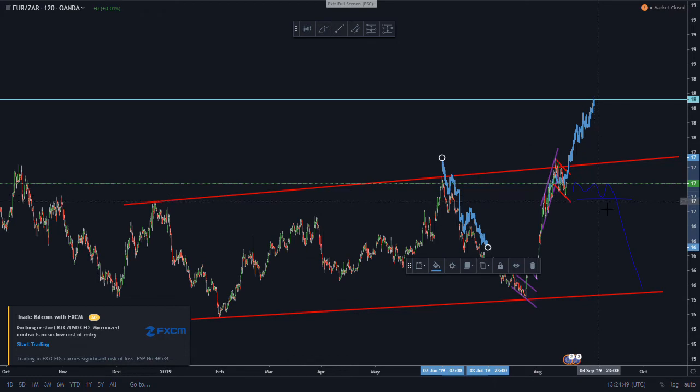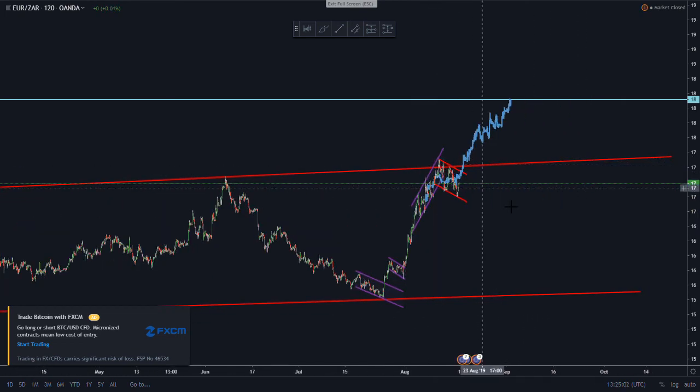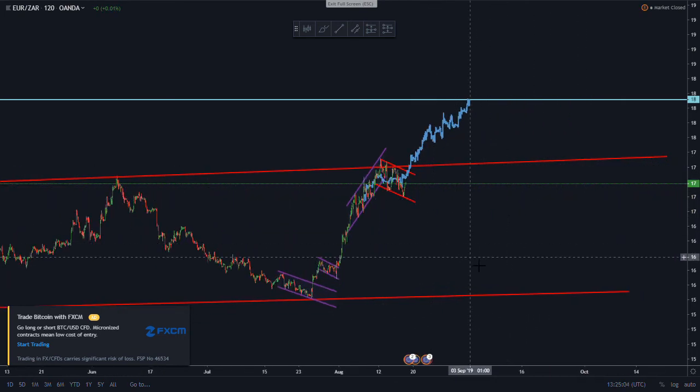This is not relevant for now, but if it happens that you see this consolidation, then you can actually look for sell setups. But for now, we're not looking for sell setups, we're looking for price to move to the upside, then from there we can actually look for a sell setup. But that will take the whole two weeks that are coming.